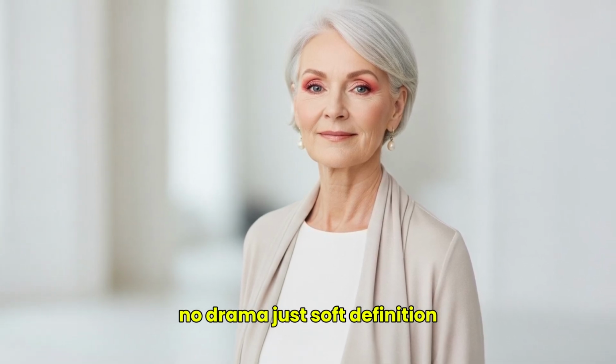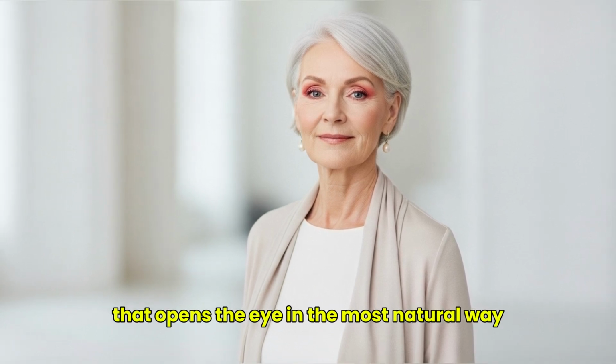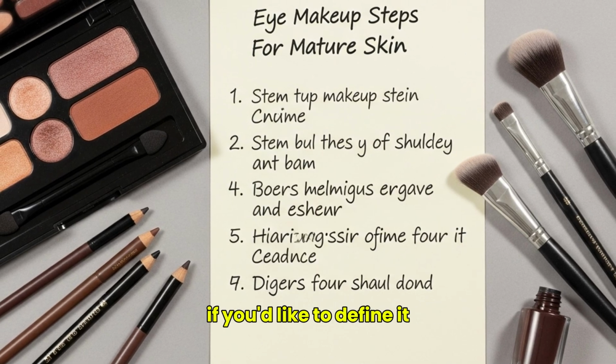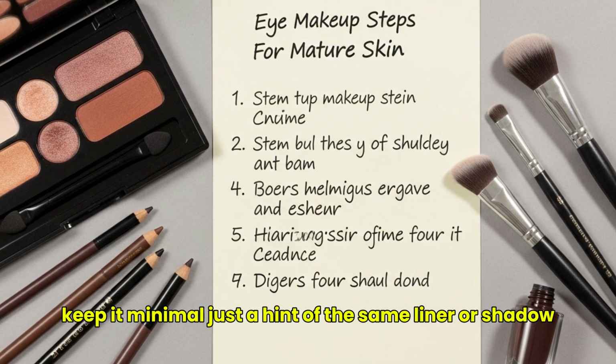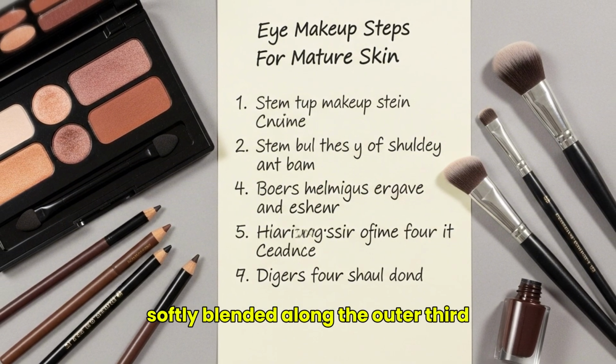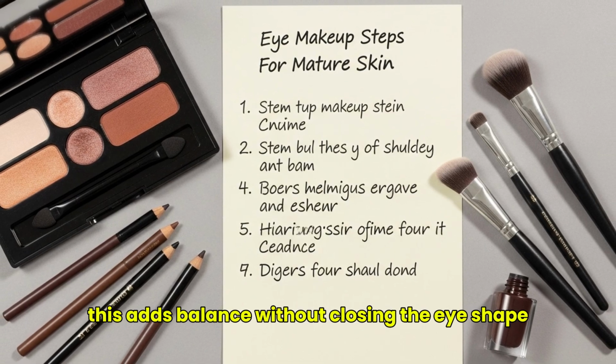No wing, no drama, just soft definition that opens the eye in the most natural way. And don't forget your lower lash line. If you'd like to define it, keep it minimal, just a hint of the same liner or shadow softly blended along the outer third of the eye. This adds balance without closing the eye shape.